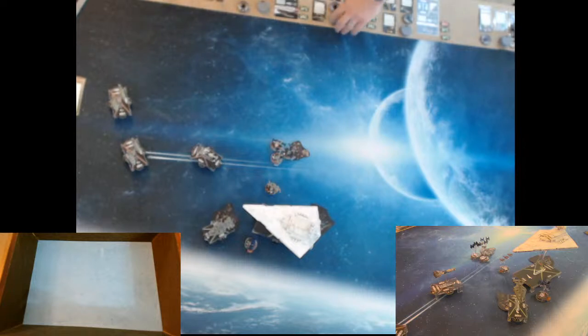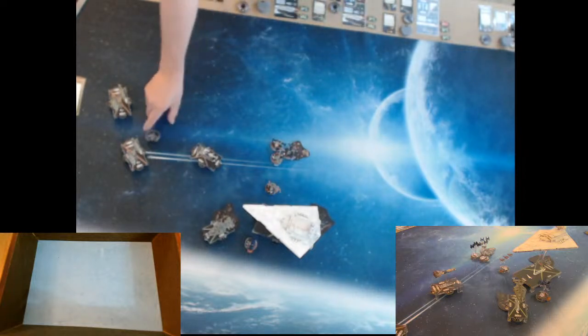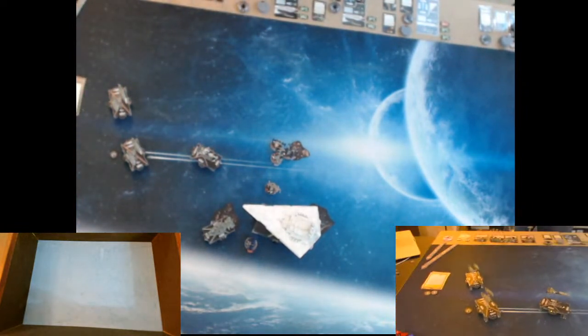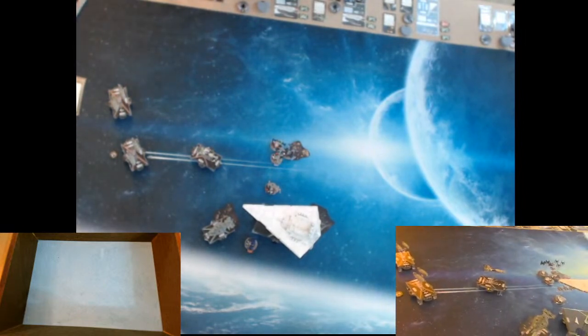All right, so medium transport over here, Bright Hope, engineering, and because we're taking it as a token? Taking it as a token. Let me rotate so we can see this. And then you're moving, speed 2.